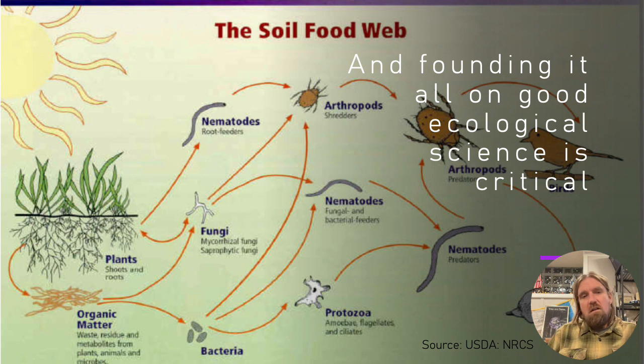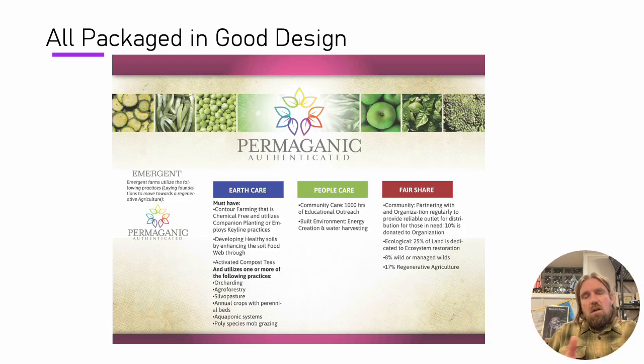And that's what Dr. Elaine Ingham put together this graphic for the USDA and NRCS, the Natural Resources Conservation Service, which explains how the soil food web works in natural ecosystems, and then translating that into agricultural systems. And Dr. Ingham was actually a backer of Permaganic Authenticated and has been on our board of advisors as well. So, and then packaging all this into good design so that consumers can understand it in a simple way. But behind each certification is complex systems.